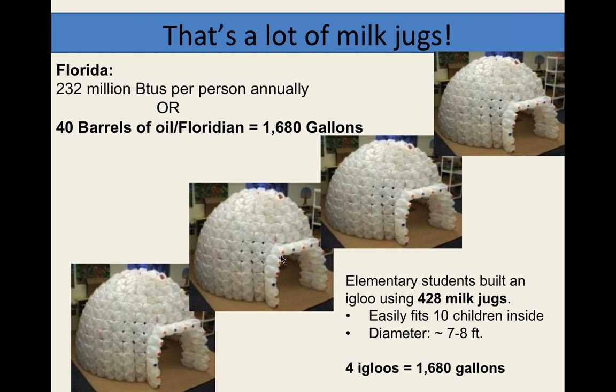These barrels are pretty big. They're about waist high and 42 gallons. Whenever I think about gallons, I think about milk gallons. So to get a visual, 40 barrels of oil per Floridian would equal about 1,700 gallons. And some elementary school students had some great teachers who wanted to make reading fun. They created these milk jug igloos. To create one, which had a diameter of about 7 to 8 feet and could easily fit about 10 children inside, it took 428 milk jugs. And so they would have to make 4 igloos out of 428 milk jugs to equal about the number of gallons of oil that each Floridian used.